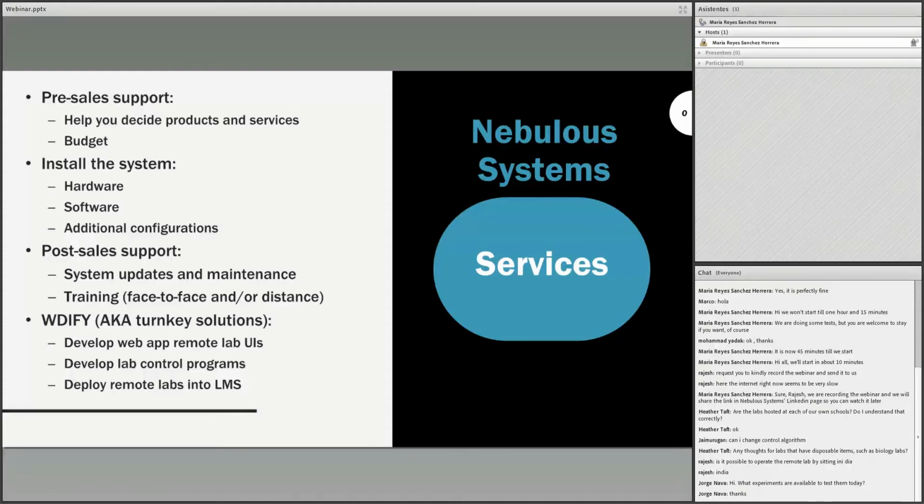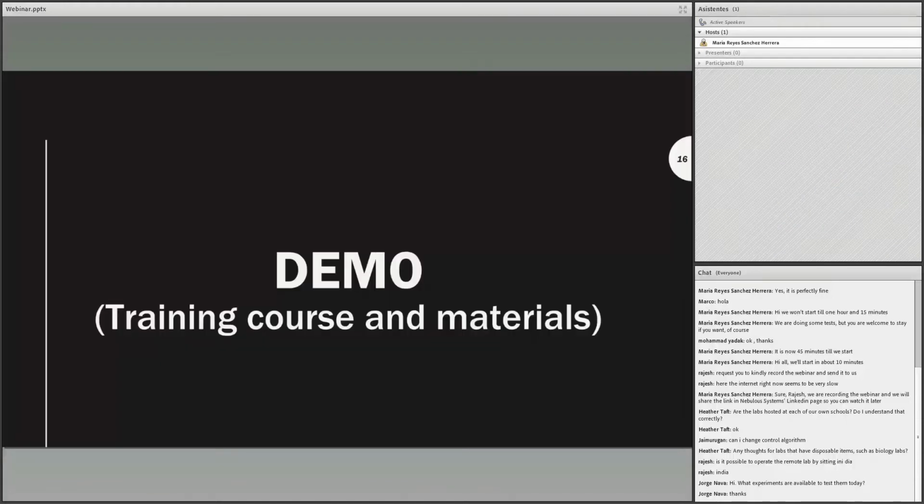Finally, if you don't want or you don't have time to develop and deploy the online labs yourself, we can make this for you. In these cases, we work in collaboration with the university and its teachers to develop the web apps, the lab control programs, and integrate the online labs in the e-learning platform to maximize their educational efficiency.